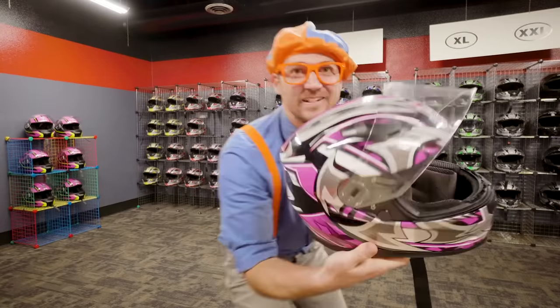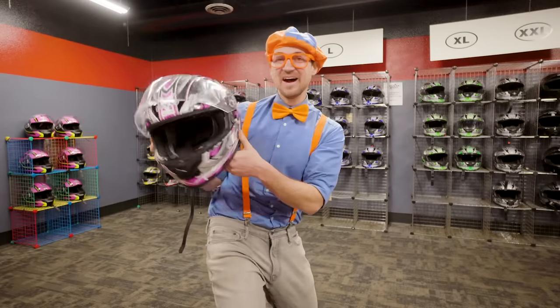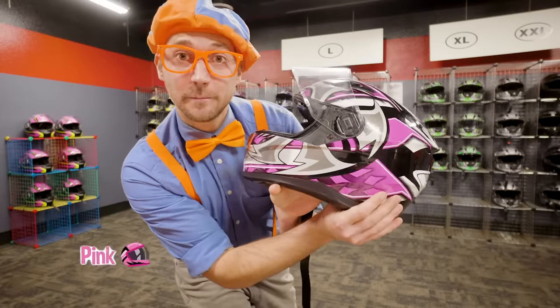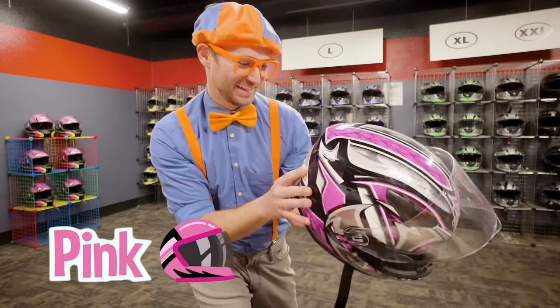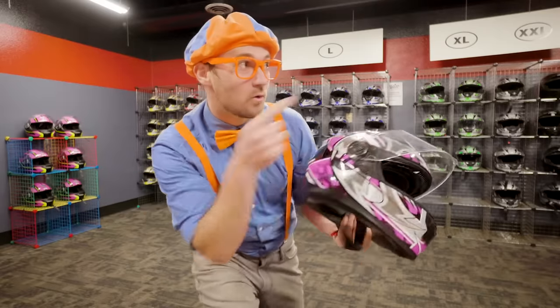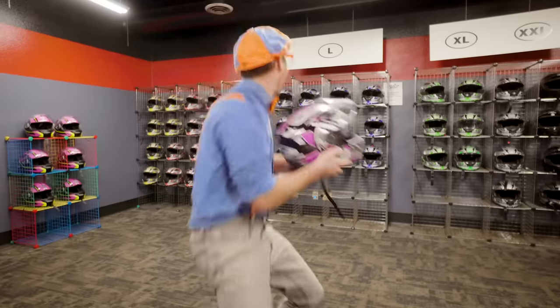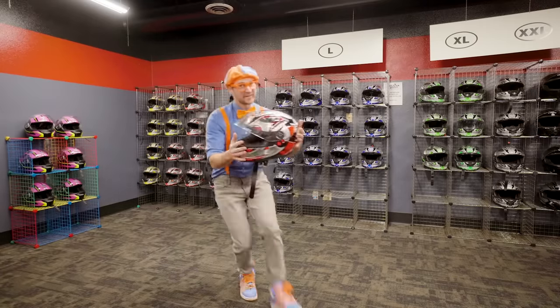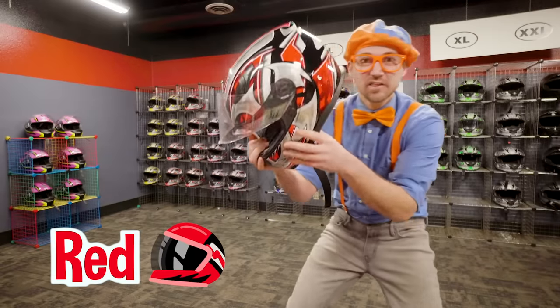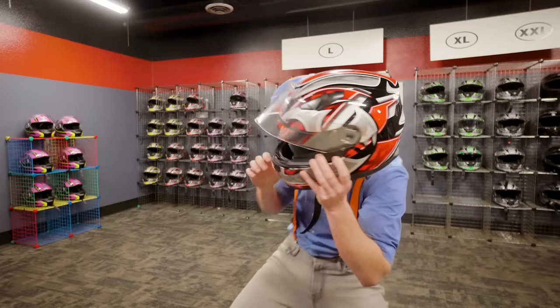Whoa, look at this helmet. Yeah, what color helmet is this? Yeah, the color pink. I like this helmet. Helmets are really important to keep your head nice and safe while we're out go-karting. Can't forget about the color red. Whoa, look at this.